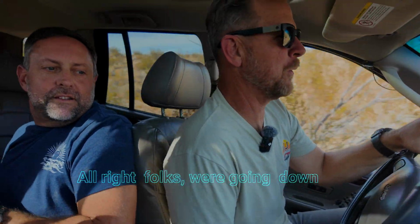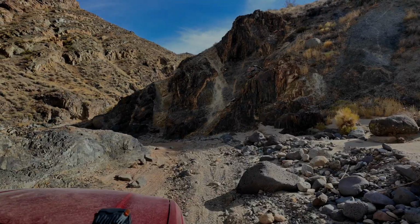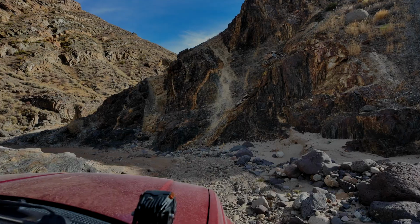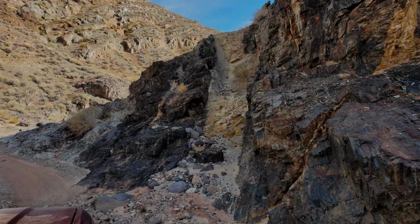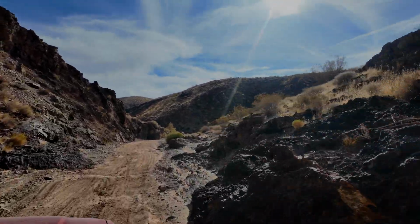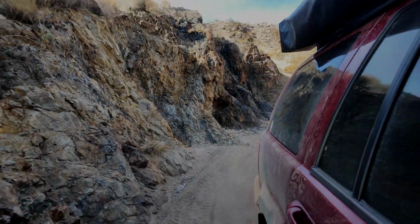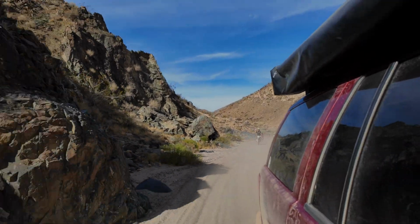All right, folks, we're going down. What we're doing is heading down into the Narrows where it gets narrow. We didn't film all the delays we had today, but we had that flat tire, then another friend was running out of gas, so we had to get them sorted out. Then locate the other group that had been sitting at the wrong location that I gave them. That was my bad. Now we're finally getting everyone to the destination that I was shooting for.